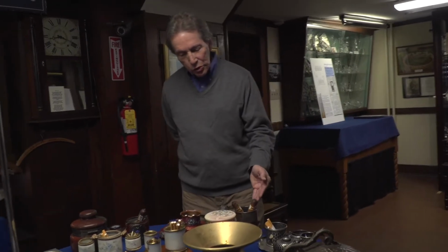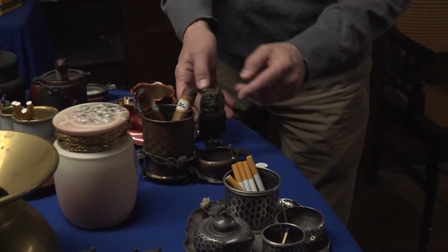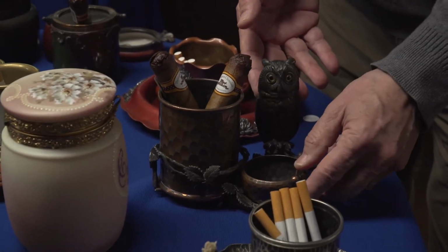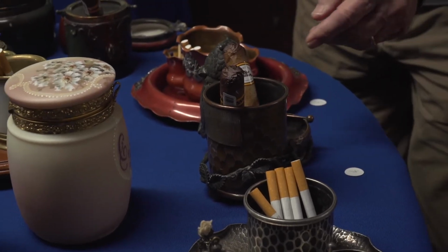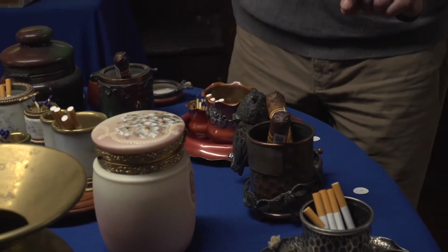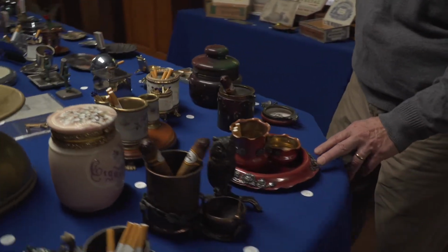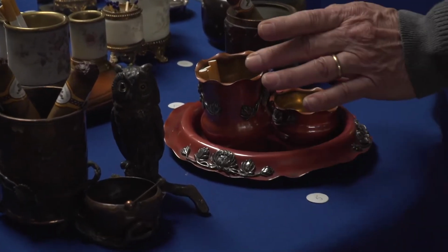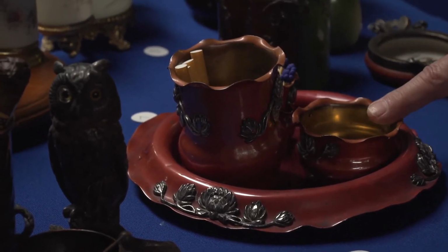Over here to its right, we have a very clever looking owl form smoking set in which the matches were inside the owl, the ashtray below it, and then a receptacle for your cigars, typically not chocolate cigars like these from the Thompson Candy Company of Meriden, but tobacco cigars. Here's another type of smoking set which is interesting, made by the Meriden Britannia Company, in that it incorporates both silver and copper with a receptacle for your tobacco product, again something for matches, and an ashtray.